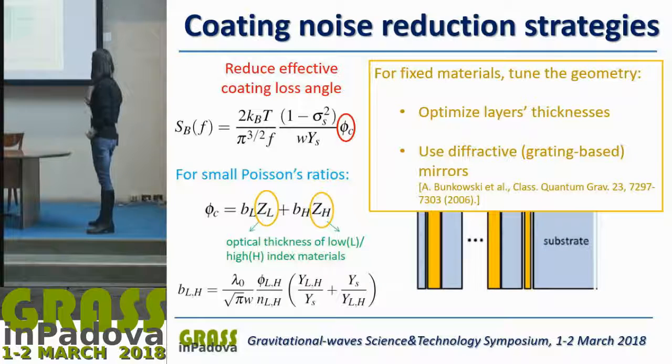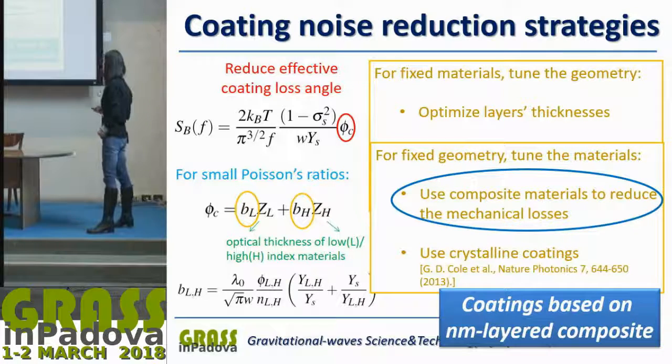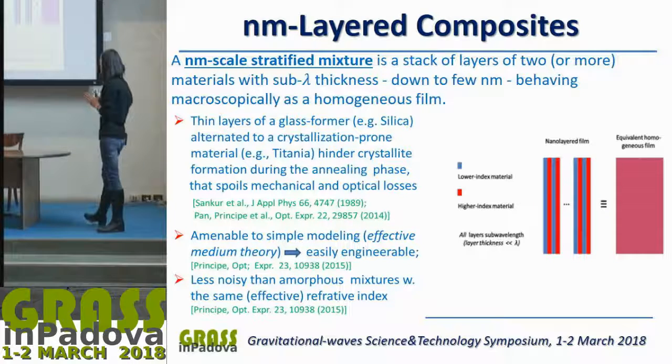Or it is possible to use a completely different geometry. Or for a fixed geometry, you can optimize the materials, for example by mixing different materials, and coatings based on nanometer layered composites go in this direction. A nanometer layered composite is a stack of very thin layers with sub-wavelength thickness, down to a few nanometers, behaving macroscopically as a homogeneous film.